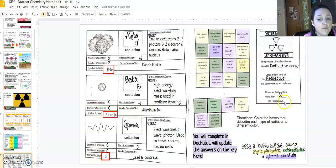So remember my yellow or my alpha particles. The most massive particle, what that means is the largest particle. This alpha particle has 2 protons and 2 neutrons. It's much larger than the 1 electron of a beta or the nothing of a gamma. It's only dangerous if ingested. Those are alpha particles. They're made up of 2 protons and 2 neutrons, same as the helium atom, because if you look at helium, it's got 2 protons and 2 neutrons. Can cause illness or death if you ingest it. It's the least penetrating type. Remember, paper can stop it. Can be stopped by paper, and has a charge of +2.